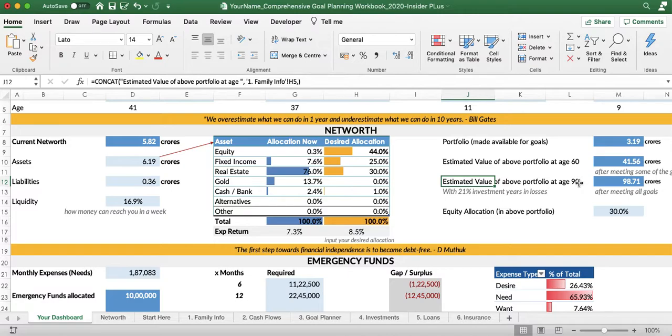for that matter, right? So typically we take a life expectancy of about 90 or more, and in this case we have realized that this money, which is currently say 3 crores here, goes on to become approximately 99 crores, and that too after meeting all the goals, after providing for all your post-retirement expenses. This is the money that is left at the age of 90. The two important things that I would like to mention are: one, this is based on a thorough scenario analysis, right? There are a thousand scenarios that are run to figure out the median, average kind of number that you will see at those ages.